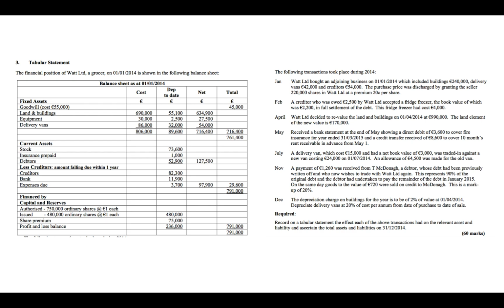In December, the depreciation charge on buildings for the year is to be 2% of value at the 1st of the 4th, 2014, and to depreciate delivery vans at 20% of cost per annum from date of purchase to date of sale. Okay, so what is required?